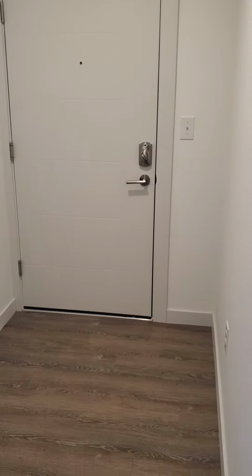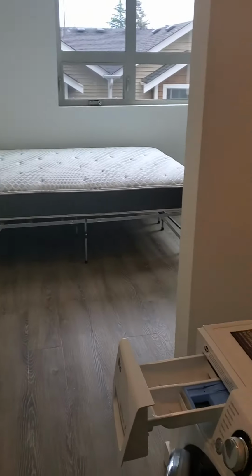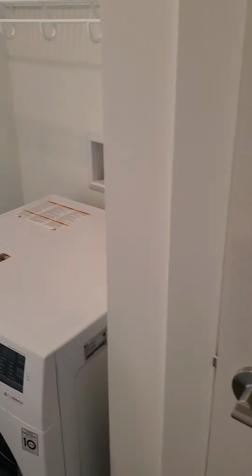If you're interested in this unit, please come check us out. Again, this is unit 312. It's a corner unit with a washer dryer combo machine. It's 218 square feet, going for $1,225.